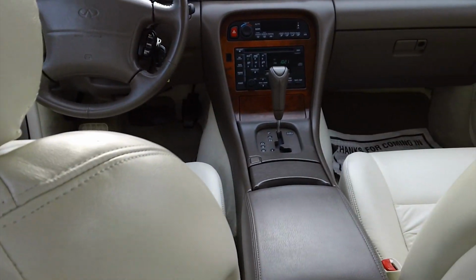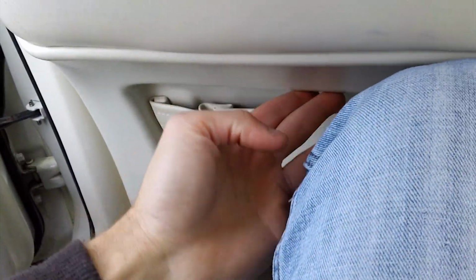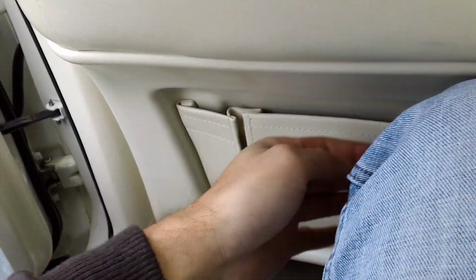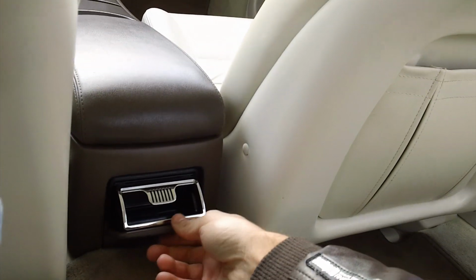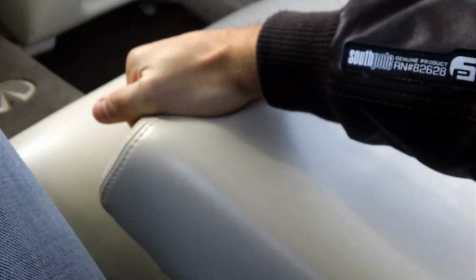Legroom does suck back here. If the front passengers are tall, rear passengers will suffer if they are tall as well. My knee is just cramming up here. If I were shorter and my legs weren't so long, I probably would have been able to be comfortable, but yeah, I just have long legs and it's just not possible right now. Little ashtray. And the armrest, it is cushiony. There aren't any cup holders, it seems. Nothing below the seat or anything like that, so I'm assuming there aren't any cup holders.